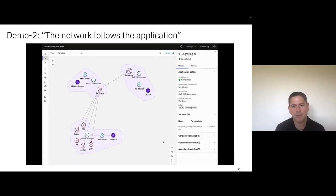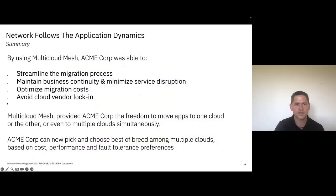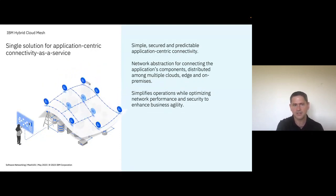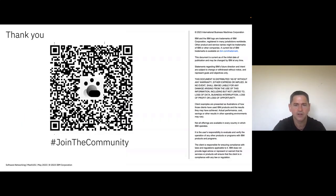How fast were you doing application moves and workload moves to the cloud previously? How many times have you had to back out because you couldn't make the security groups work? How many times have you had to open up security groups just to get it working so that you can achieve that goal? So that's our second demo here, where we discovered how we can streamline that migration process, maintain that business continuity and minimize the service interruption, optimize the migration costs, and avoid vendor lock-in for all of that. IBM Hybrid Cloud Mesh, the single solution for application-centric connectivity as a service, this overlay blanket that gets laid down across this extremely complex environment of multiple clouds, multiple networks.